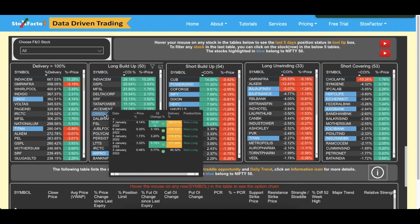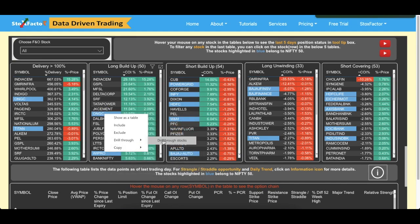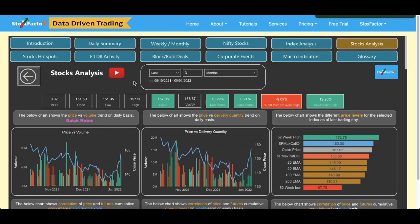So let's quickly right click this particular stock and go to the drill through stocks. Now let's quickly analyze the important levels for ONGC. We have seen a very good amount of rally along with huge volume and a huge delivery percentage. So this move is backed by the cash market data also. This is a very sustainable move. That's why it has rallied so fast.